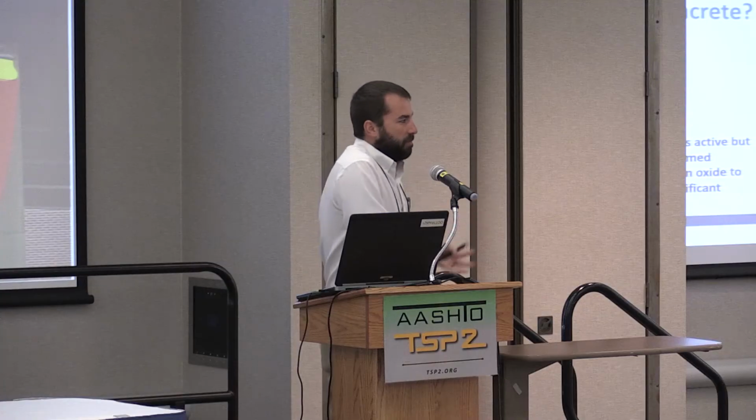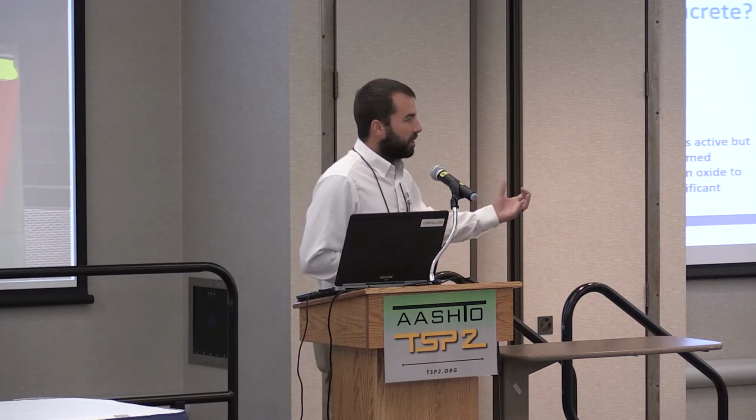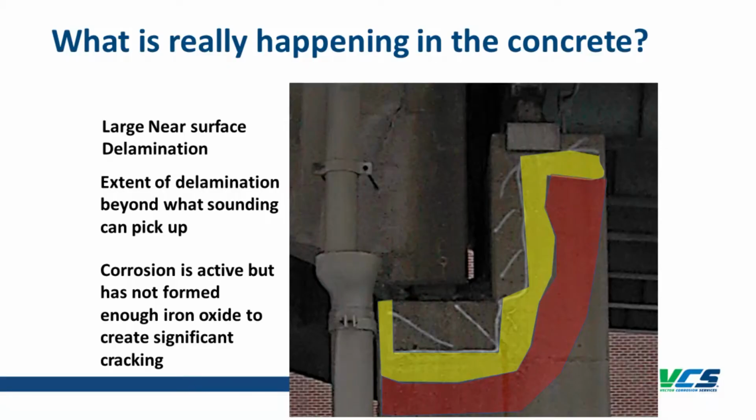Maybe there's corrosion beyond that delamination deterioration that's active but hasn't created enough damage yet. Beyond the physical deterioration, we also potentially have some active corrosion. This is maybe actively corroding, but it hasn't quite caused physical damage yet. So if I go out there and just repair the yellow in the hatched area, am I really preserving the structure for the long term?